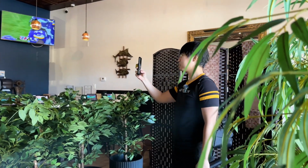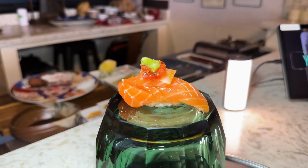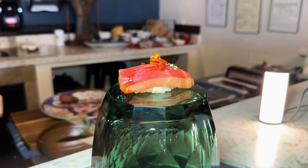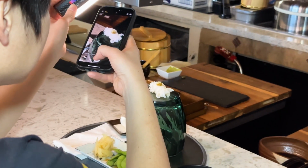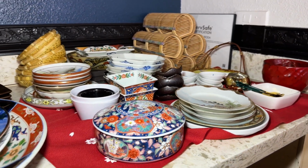Omakase translates to "I'll leave it to you," meaning the chef takes full control of the menu. Each piece of sushi is prepared right in front of you, featuring premium ingredients and expert technique. It's a curated experience meant to highlight the art in sushi making and the chef's creativity.